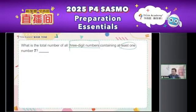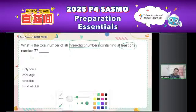But even when you have only one 7 in the 3-digit number, you still need to think about one more thing. Where could this 7 be put? The 7 could be put on the ones digit, tens digit, or hundreds digit. Let's check it. It's still not so easy. Let's check a 3-digit number.